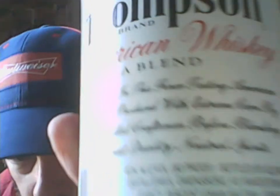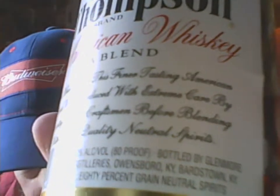Competitor, a brand that's very old itself, Old Thompson, introduced 1904. Check the trademark, true story. Old Thompson brand, American whiskey, a blend. And it's got your typical American blended whiskey write-up, which makes it out to be much better than it actually is. The whiskeys in this finer tasting American blend were produced with extreme care by expertly skilled craftsmen before blending with finest quality neutral spirits. And I like how they spell whiskeys, E-Y-S, not I-E-S.